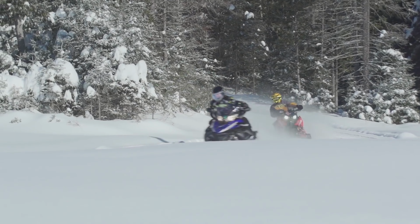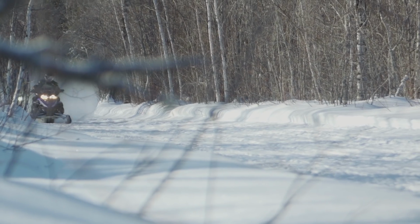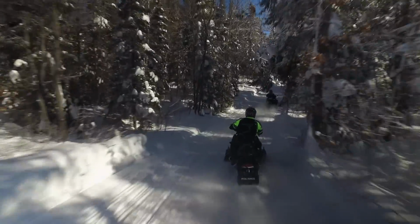So we really do see a mix. It's not your typical guys location. It's a mix of families, a mix of tours. Typical riding group, we do see some large groups, but I would say on average between 4 and 8 is our typical group.